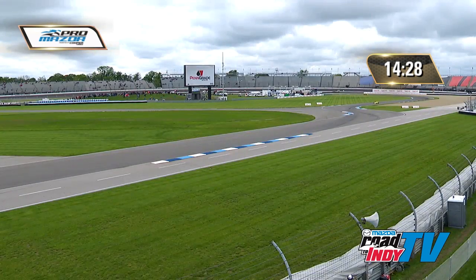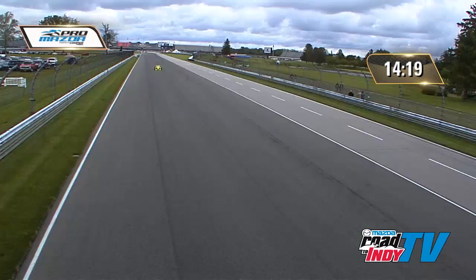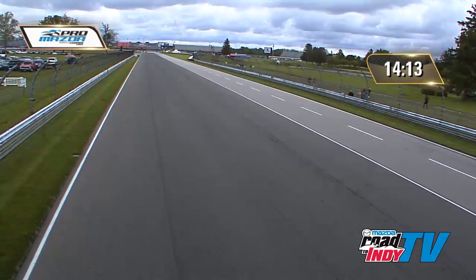4.5 seconds in front. Telitz has now stretched his lead to 10 seconds over third place Will Owen. Another 9 seconds back to Garrett Grist, and that's where it bunches up. 4th, 5th, 6th, and 7th, all within range of each other.